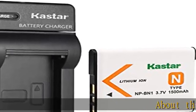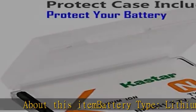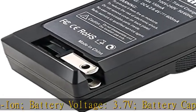About this item: battery type, lithium-ion, battery voltage, 3.7 V, battery capacity, 1500 mAh. This Kastar battery charger with foldable flat pin for easy storage.